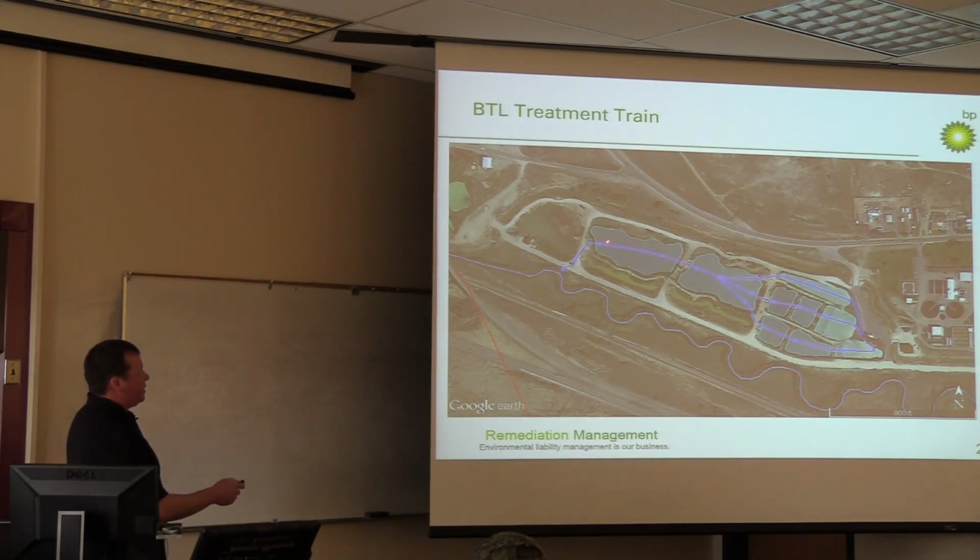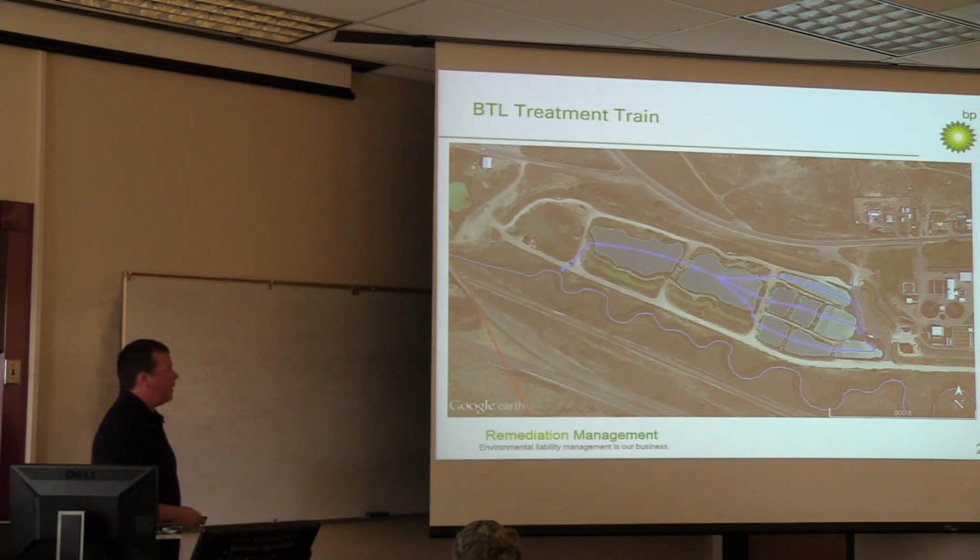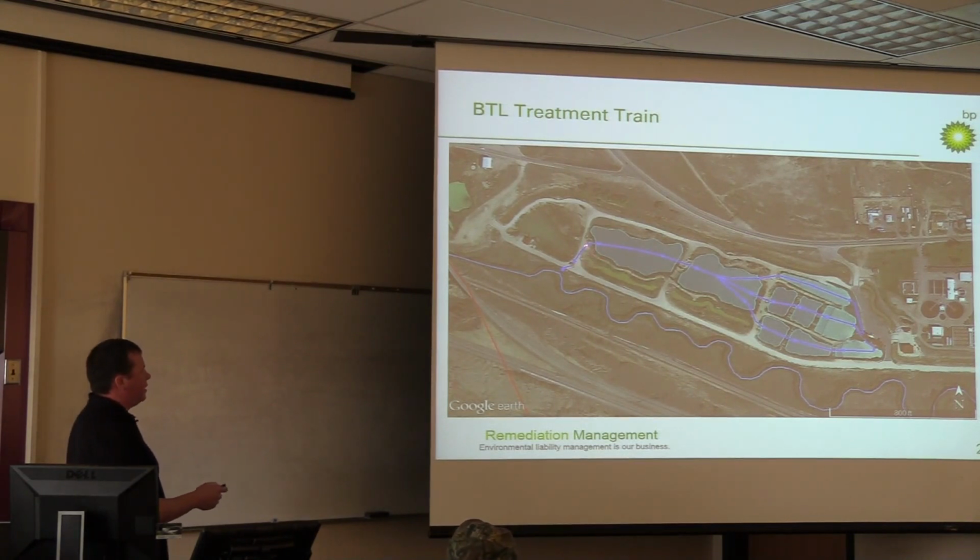So by the time you get to the end of A3, after about a 7-day period, the water has come back down to an average pH of about 9.2. At that point, it's run through an automated sampler so that we can measure the metals loads and the pH levels to ensure we're in compliance, and then it's discharged to Silverbow Creek.